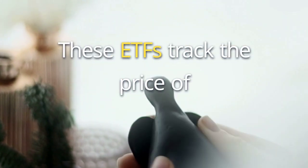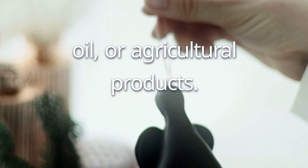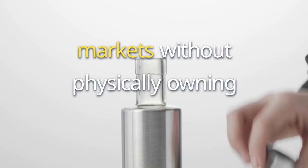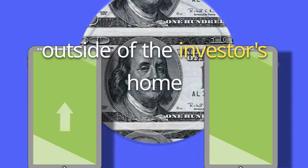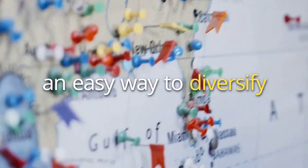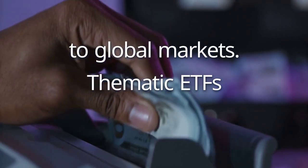Commodity ETFs. These ETFs track the price of physical commodities like gold, oil, or agricultural products. They provide a way for investors to participate in commodity markets without physically owning the commodity itself. International ETFs. These ETFs invest in companies located outside of the investor's home country. International ETFs offer an easy way to diversify geographically and gain exposure to global markets.